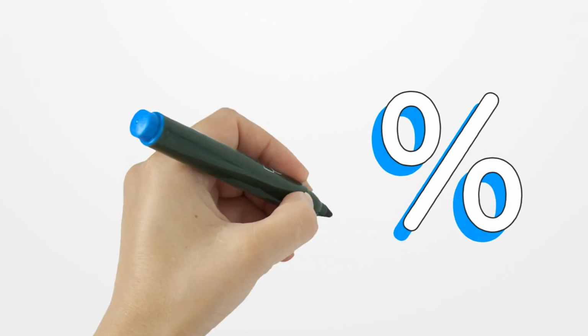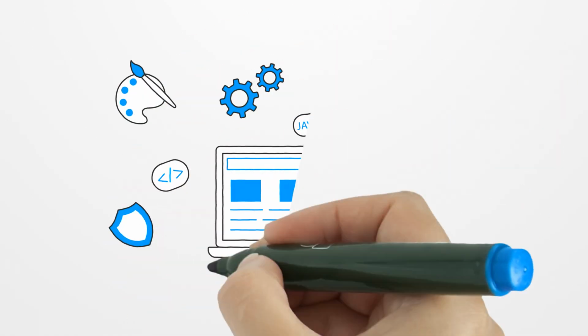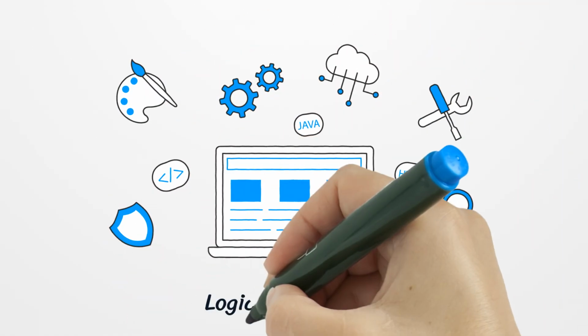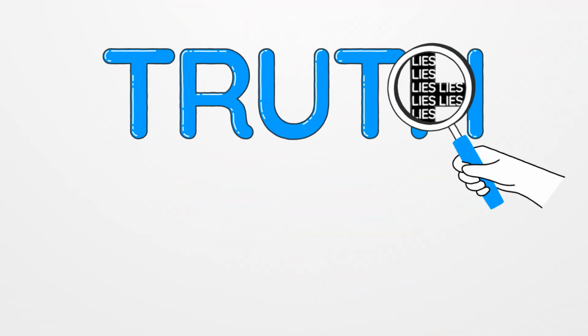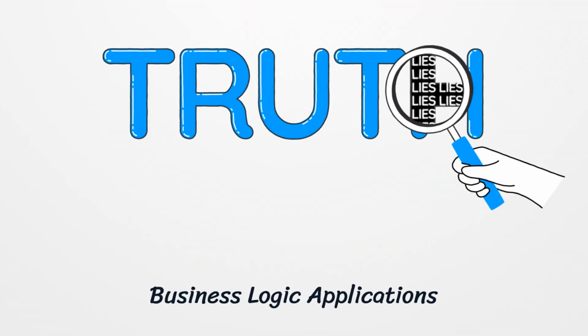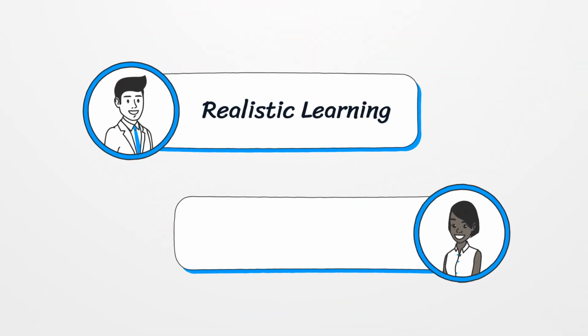Module 1.4, SQL Operators. This is where business logic meets code. Comparison, logical and arithmetic operators that power everything from fraud detection to customer segmentation. The scenario-based learning means you're practicing with realistic conditions companies actually use.